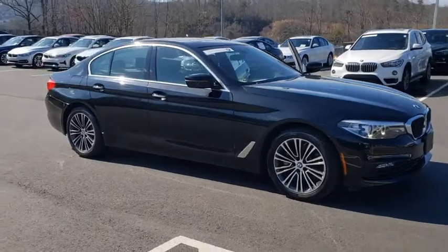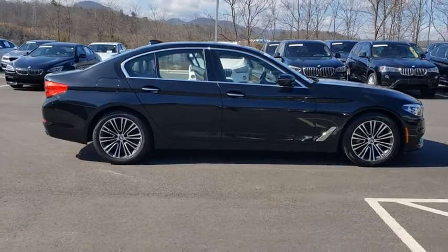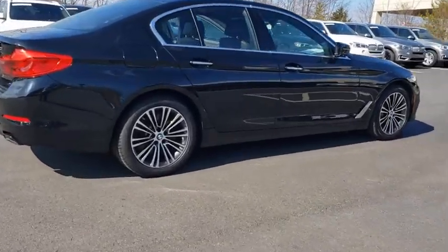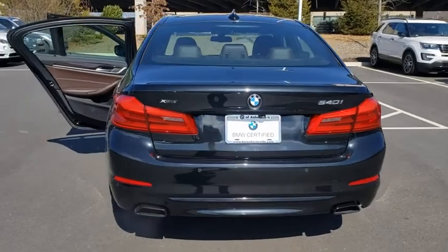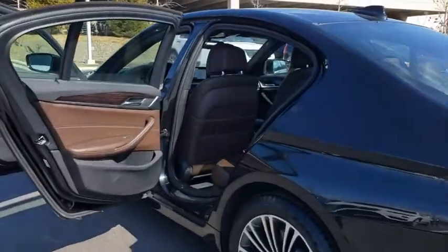Make a great choice today with the 2018 BMW 5 Series. The 5 Series incorporates bold styling cues that departed from BMW's traditional styling language. If you are looking for excitement and boldness, the 5 is for you. This vehicle has less than 45,000 miles. Here are some of this vehicle's great options.